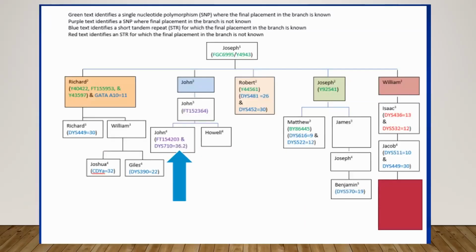This is a tree showing Joseph Vick, and it shows his SNP FGC6995, which is part of Q. And then it shows some of his sons, and it shows some of the SNPs, as well as STRs, that are unique to the sons that differentiate one son from the descendants of another son. And this is what we want to find when we're doing a project like this. So we'll talk more about this in a minute.